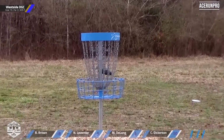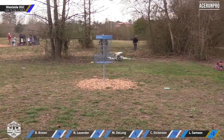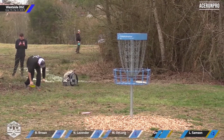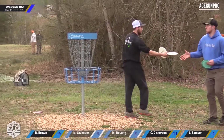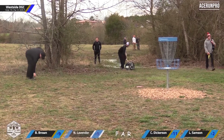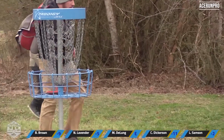Really nice putt there from Luke, and it sticks in the chains for him. That's the best, whenever it's just sitting in the chains for you. You watch Nate just hit off the top from about circle's edge as he had a nice ace run. Chris converts there, and Nate's going to want that one back. I mean, BB and Chris keep pushing, keep grabbing those birdies, and Nate's been up there all tournament long, and hopefully he can keep up. Yeah, nice catch up there by Matt. Nate with the unfortunate par.